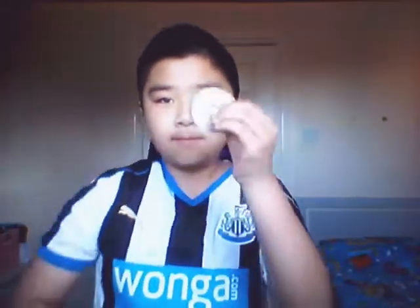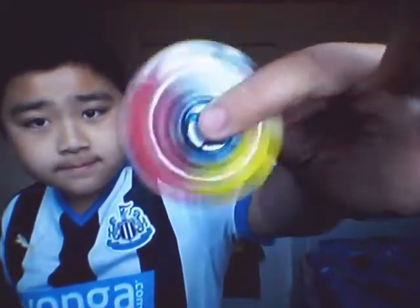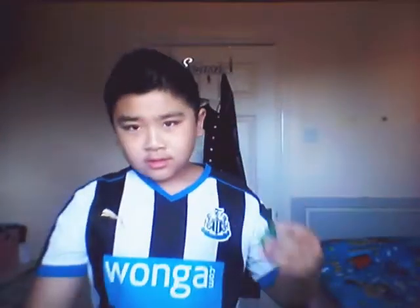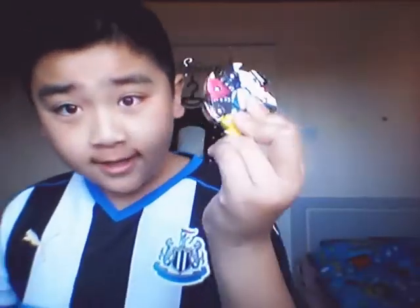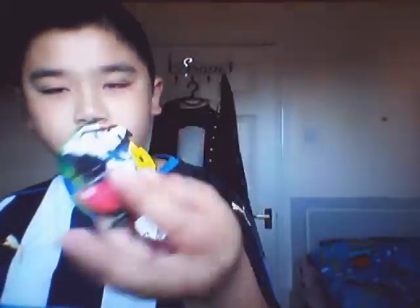And today's subject is about these fidget spinners. See that? Very, very addicting. And I know it's not going to be like a trend at my school and stuff, but I don't care. So these fidget spinners, right? I got this one out of Phoenix yesterday. Very, very cool. Very spinny. Got two sides, one multicolored and one green.